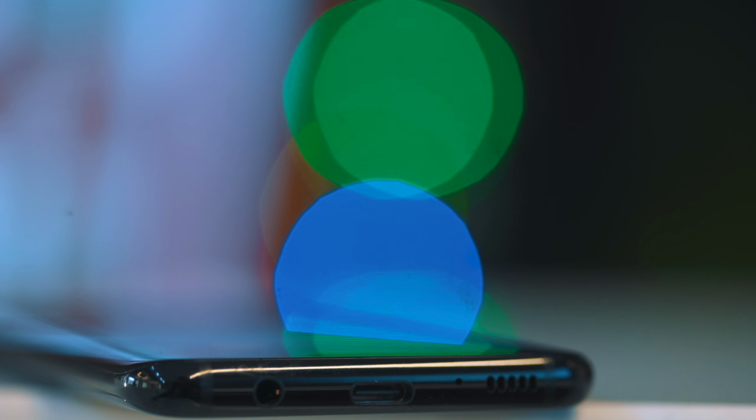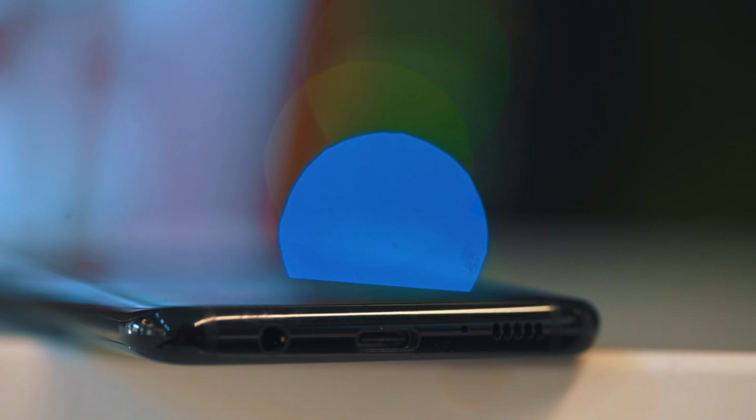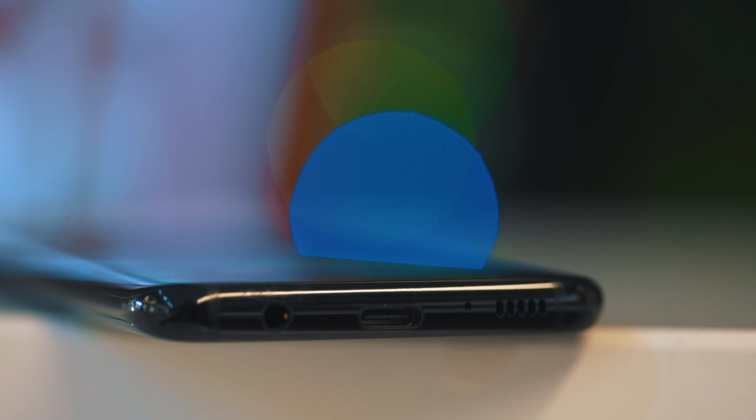Another thing I didn't like was the single downward facing speaker. I often found myself covering it when I was playing games, listening back to movies or just watching content. It was really annoying, the location of it. If you're playing a driving game, you've got to make sure you're moving your finger all around. And I should mention, both of those things look to be improved when the S9 finally hits.